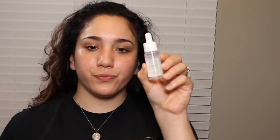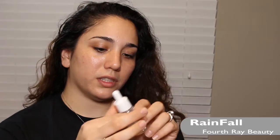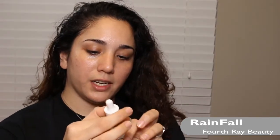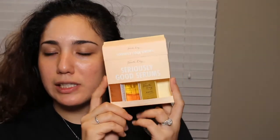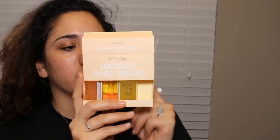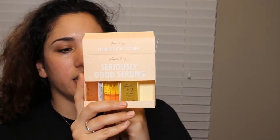It smells like cucumbers. It's from Fourth Ray, and this one is Rainfall. It's a 2% hyaluronic acid serum. On top of using this one, I've been using this entire set. It's called Seriously Good Serums, and it comes with Reveal, Radiate, Remedy, and Rainfall. I've really been enjoying these, especially if you're trying to find something affordable.